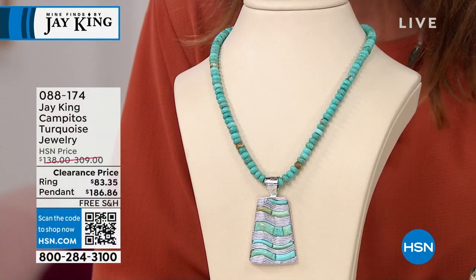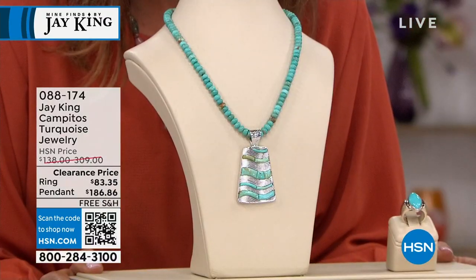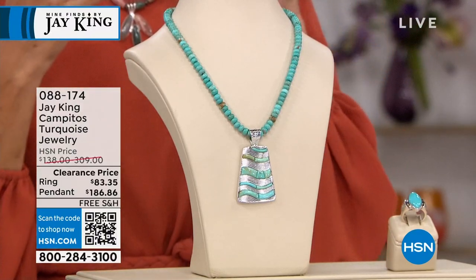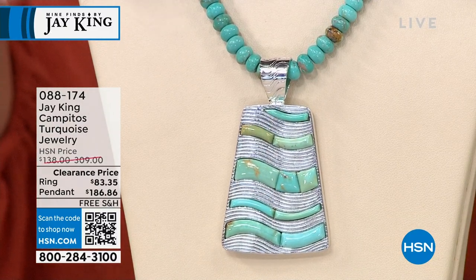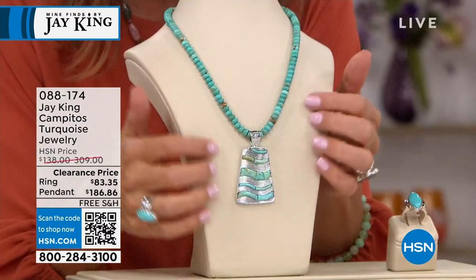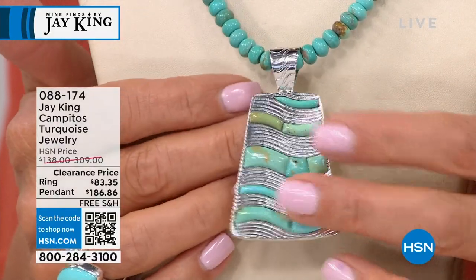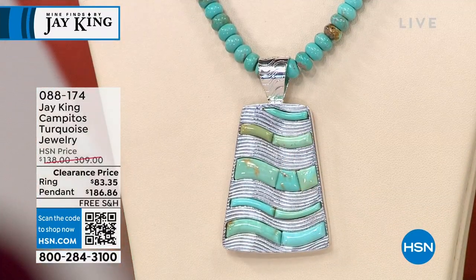And take a look at Campitos Turquoise. This is drop dead gorgeous. Talk about true classic Americana, Southwestern style. We have a majestic strand of the blue Campitos turquoise, one of the most rare, highly desired turquoises in the world. It is from Jay's private collection. You're also getting the pendant included. You do not buy these separately. Look at the beautiful design, the intrigue, the solid sterling silver presentation of the necklace.